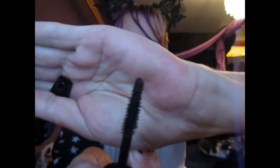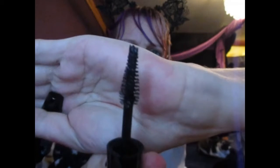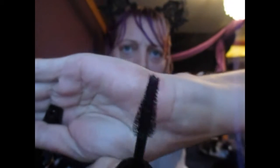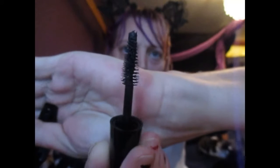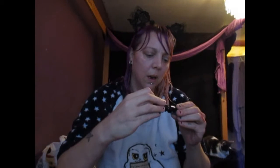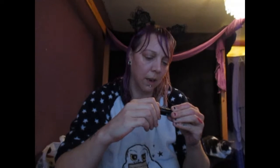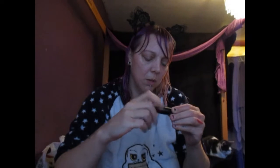Look, it's got quite a long, it almost looks like a microfiber one. Oh okay, it's flat, so the tip is round but at the bottom it's flat. I've never seen a mascara like that before. It's a volumizing mascara. I might have to do some kind of makeup look, I guess, maybe.